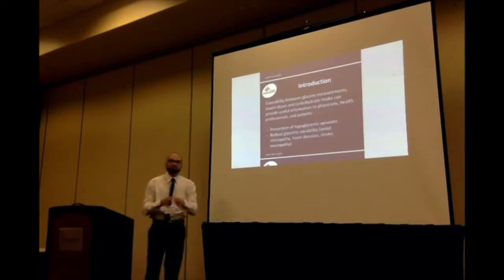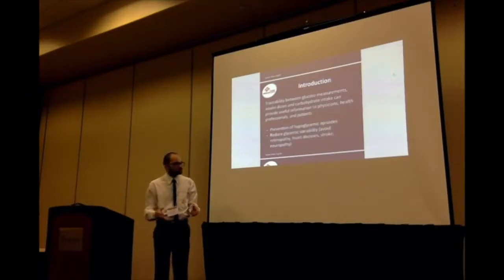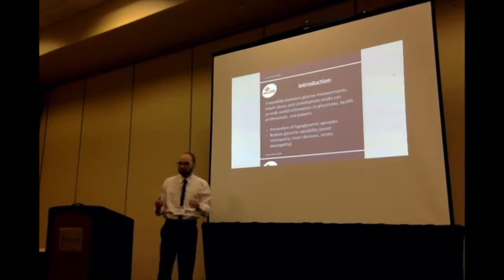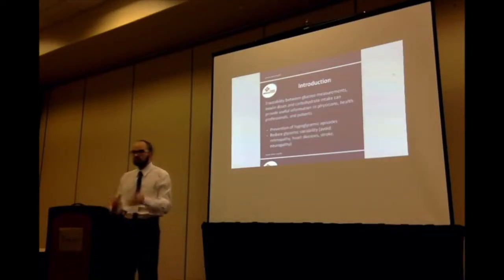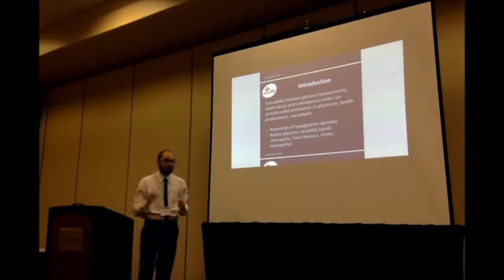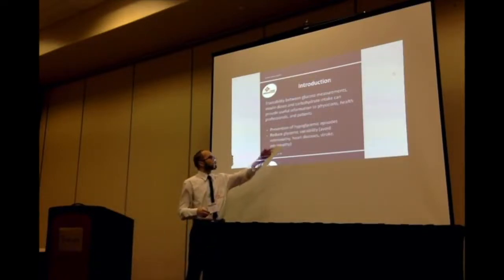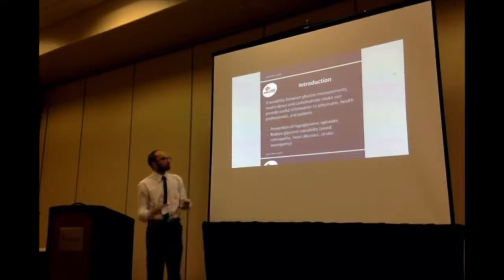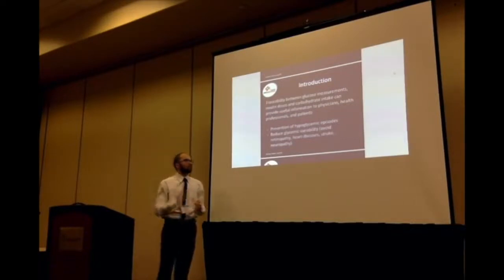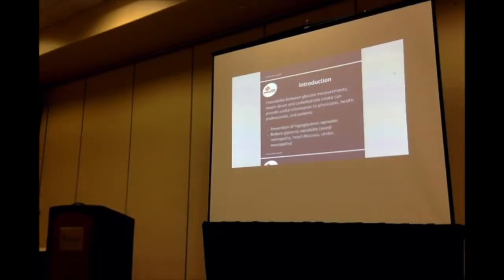And for type 2, the focus is on diet, the quantity of carbohydrates you intake. So if you control your diet, you can control your type 2 diabetes. Okay? And the prevention of hypoglycemic episodes and reduced glycemic variability. You can avoid retinopathy, heart disease, stroke, and neuropathy, just to say a few examples.